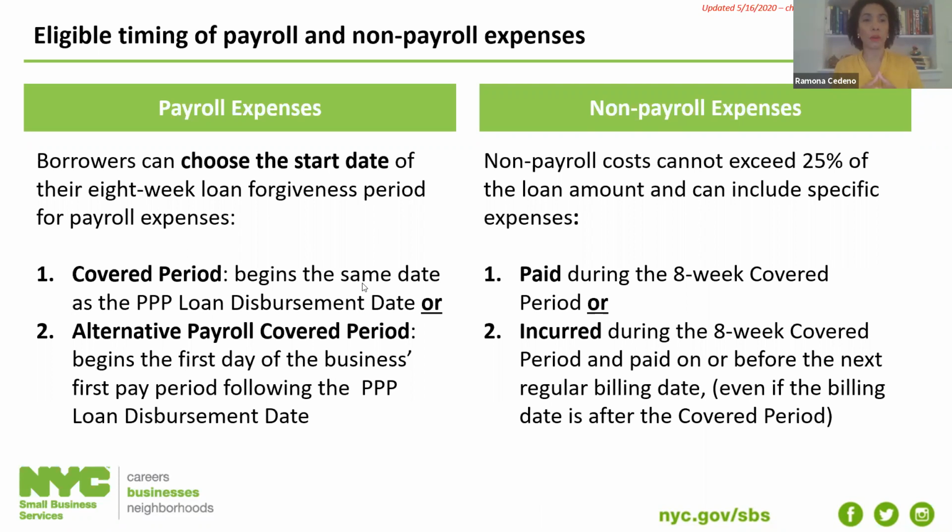So these 8 weeks, originally they were going to start from the date that you received the funds through 8 weeks after. Now we know that you have a choice, and this might be helpful for employers that have bi-weekly payroll, weekly payroll, monthly. It might be beneficial to one versus the other. But the second option is to have the 8 weeks start on the first day of your first payroll payment after you get the loan. So if I get the loan today, the 4th, and my first payroll after I receive this loan is next week, I could potentially start my 8 weeks count next week. So my 8 weeks will start when I issue that payroll. So you have that choice. Once you pick which route to go, you do some math.